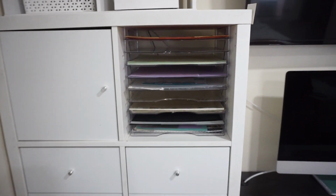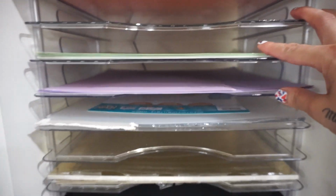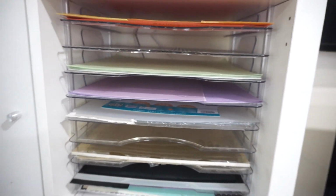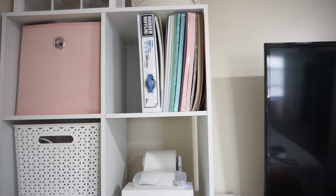I also emptied this out. So this little bin is gonna host only 12 by 12 cardstock paper. I had 12 by 12 and 8.5 by 11, but it just looked really, really cluttered. So I kept it just for 12 by 12. And then I put my 8.5 by 11, my most used ones, up here.